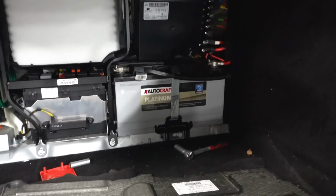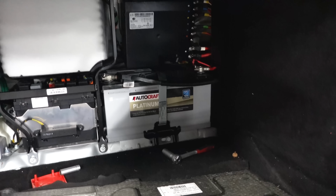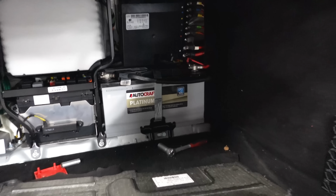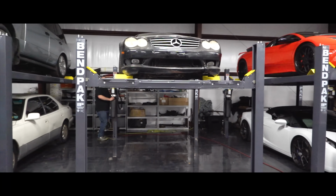Okay, new battery's in. That actually wasn't really that hard. The only problem was just getting the battery in and out. These batteries weigh a lot, but I wouldn't have to do it for a very, very long time. But since we're basically done and you know all the issues with this car, we will be going over everything in that new series. You guys let me know what to call it. I'm really excited to show you what we're gonna do to that SL55 right there.